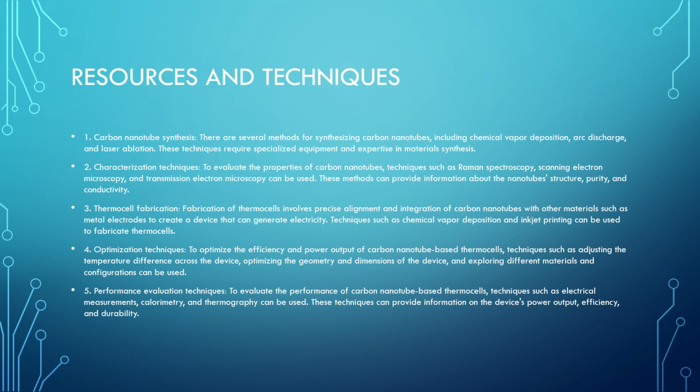There are many methods for synthesizing carbon nanotubes, as we discussed earlier, such as chemical vapor deposition, laser ablation, or arc discharge. These techniques require specialized equipment and expertise in material synthesis. Then characterization techniques are used to evaluate the properties of carbon nanotubes. Techniques such as Raman spectroscopy, scanning electron microscopy, and transmission electron microscopy can be used.